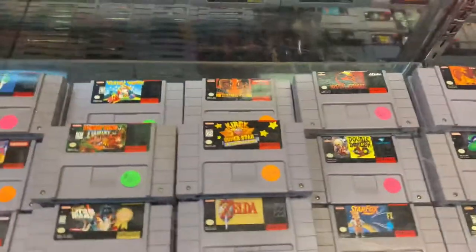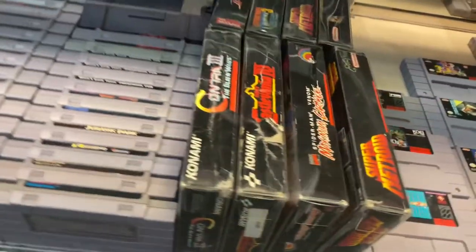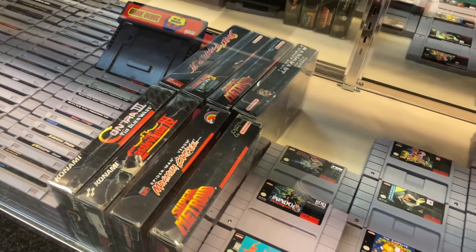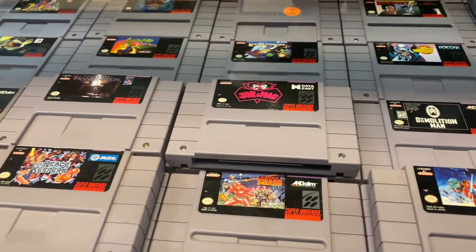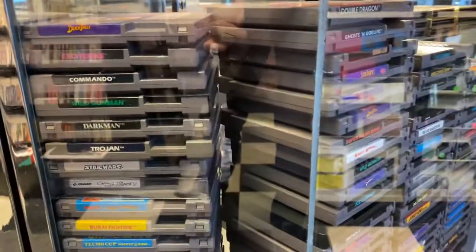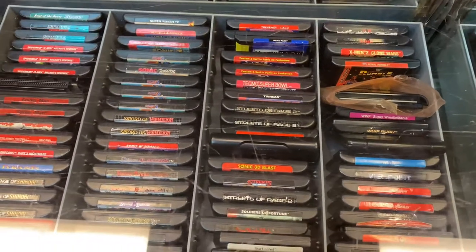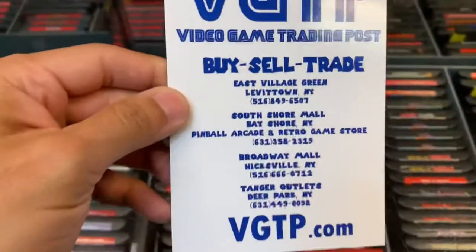We have the Teenage Mutant Ninja Turtles Tournament Fighters here. Your standard Super Mario Brothers, Super Mario World game. We have some boxed Contra 3: The Alien Wars. Beautiful game. Super Metroid, Super Street Fighter 2, Super Metroid over there. We have Star Wars, a couple games here. We have obviously your regular NES games here as well. Let's see where else we can look at. We have some Genesis games here, some Sega Genesis games, all loose cartridges.